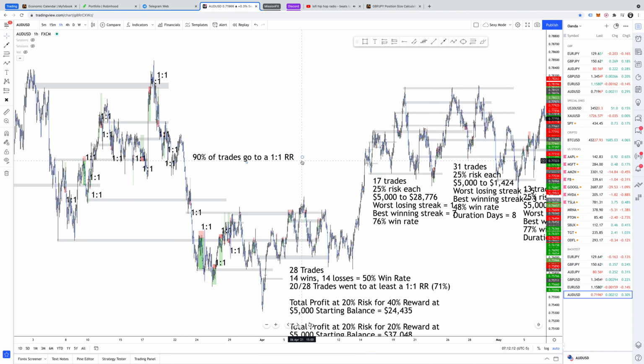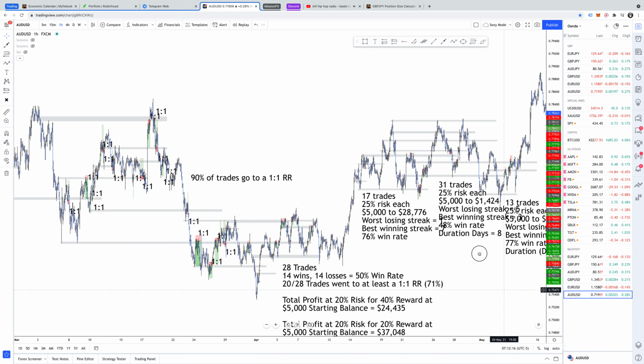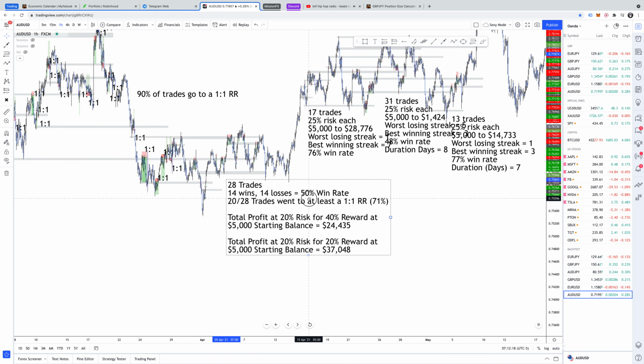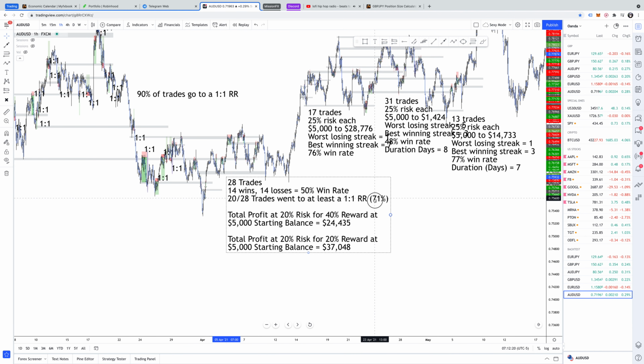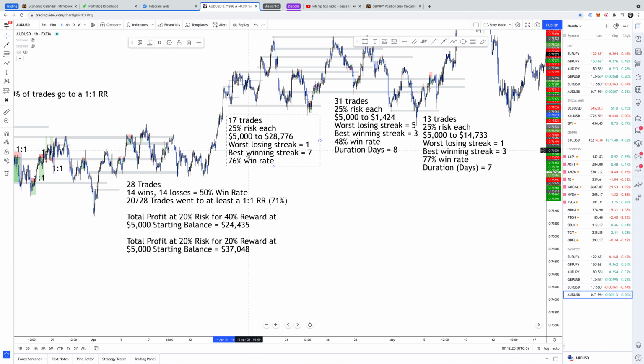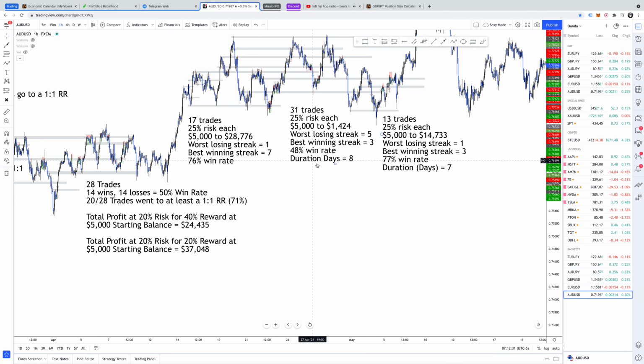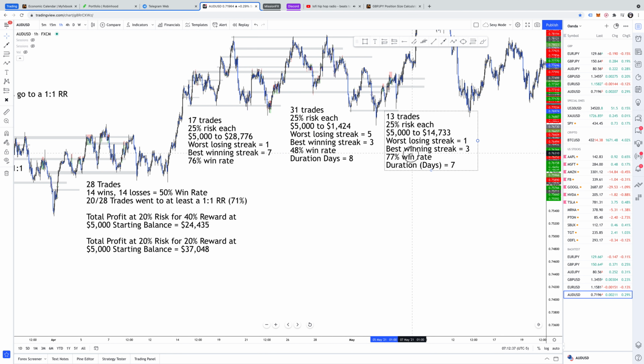And we test, so like right here, 90% of trades went to the 1-to-1. Sometimes right here, so this is a 50% win rate, but at a 1-to-1, 71% of the trades went. Right here, 76%, and this was just 1-to-1 risk reward. What's this right here? 48%. This was a bad testing period. That one was like the worst one. 48, but that's still 50% win rate. So it was still roughly break even if you're not compounding. And this one was 77.